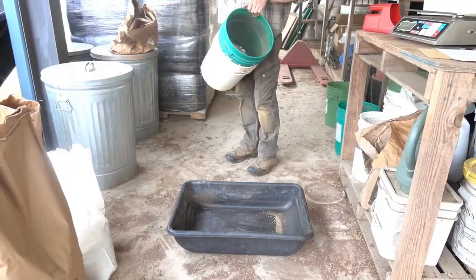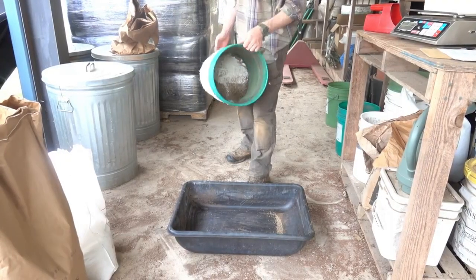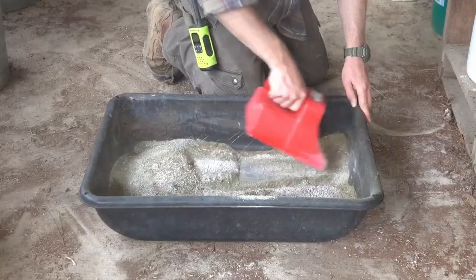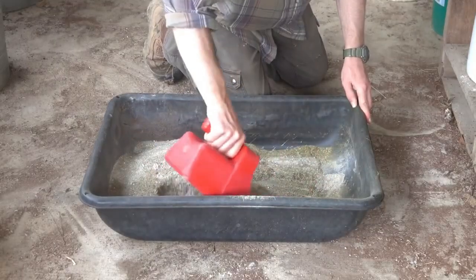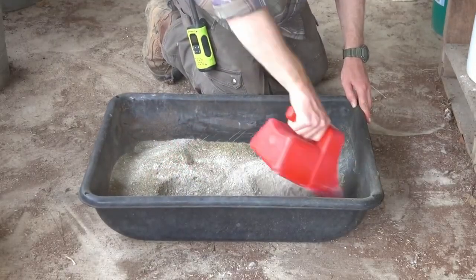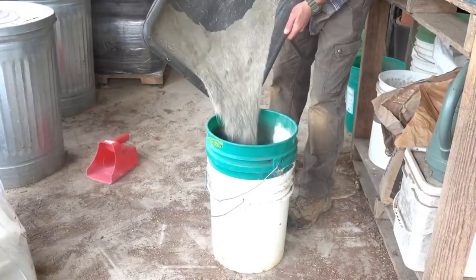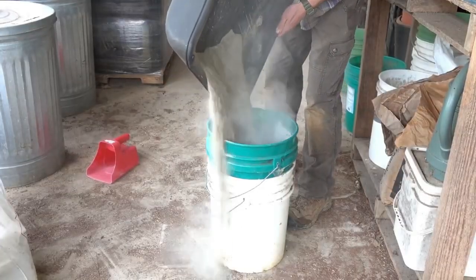Once we have our calculation for how much to apply of each material, we need to get it out to the field. We're going to take a scale and a bucket and measure the material into that bucket. We'll have an amount for each ingredient, and we'll measure that into a mixing trough, and we use a hoe to mix those materials together. We pour that into the 5-gallon bucket, and that's what we carry into the field.